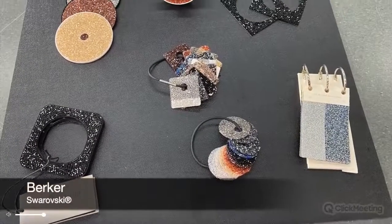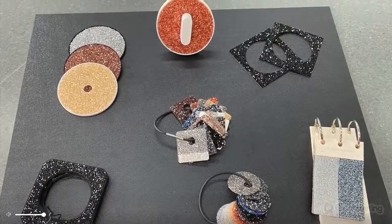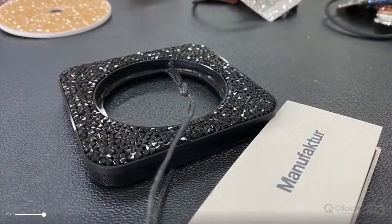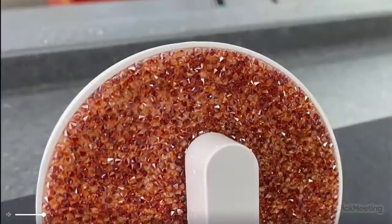If you like to give your wine accessories a nice bling bling character, this can be realized with original Swarovski crystals. Inlay pads with real crystals are available in different colors and dimensions.